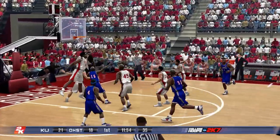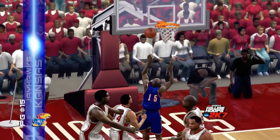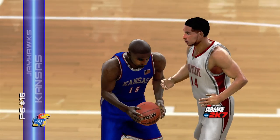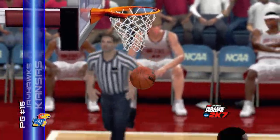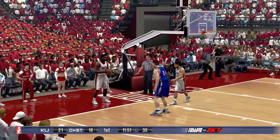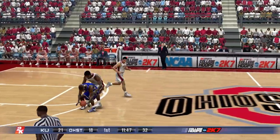Number 15, the leaner inside. Yes. What a start, Vern. Both teams have been on a tear. This could be a very high-scoring game. Under 12 minutes left in the half.